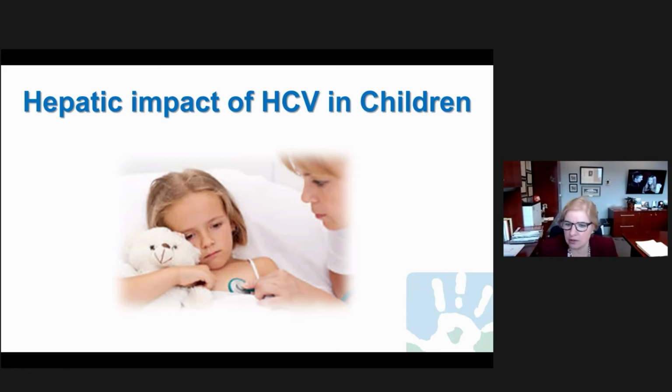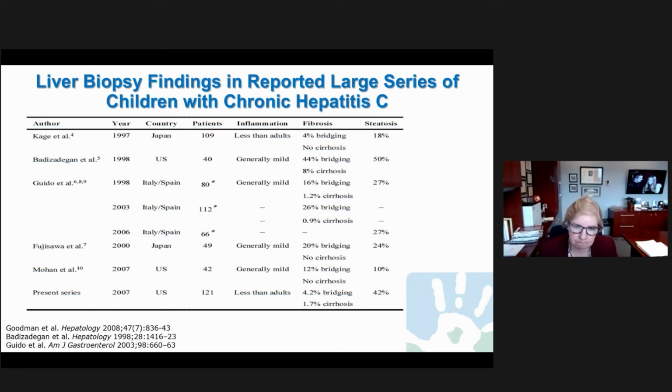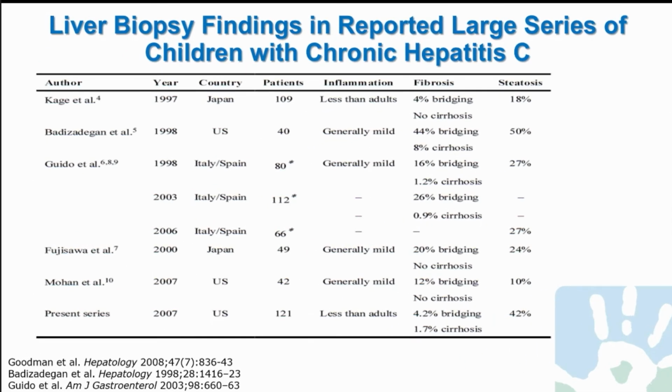So if a child gets infected with hepatitis C, what is the impact? Well, let's first look at this from a histological perspective. These are studies all on the histological impact of hepatitis C on children. I specifically want to point out that most children have lesser inflammatory impact on the liver than is typically seen in adults. But I will also point out that if you look at these studies, many of them show some variability, but approximately 2%, some as high as 8%, of cirrhosis in most series. So although the impact may in fact be lower than in adults, it is certainly not benign in all patients.